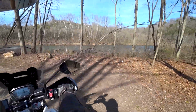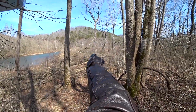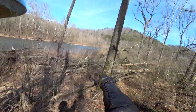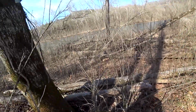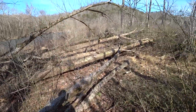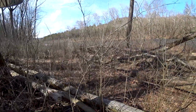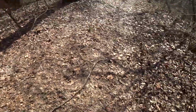Huh. Well, I don't see no spring. I think that's it right there. The trail is blocked. Massive tree down. This is flood damage. Those big old trees. That's huge. Golly. Yeah. I don't know if it's going to be worth it. Evidently the spring's back up there and it's coming in this way. I think I'll let Lewis and Clark find it.